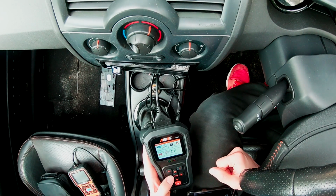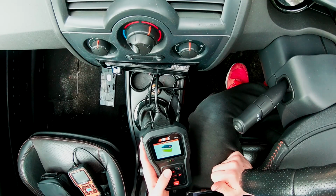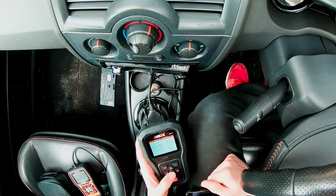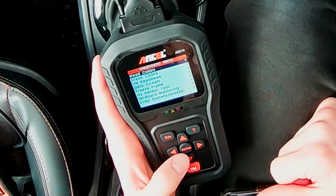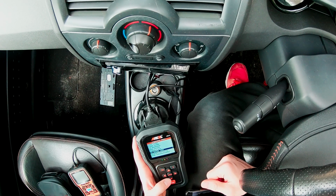This is the Ancel AD510. Same options in the main menu. Battery check is the main difference with this one. But other than that, all the other options are the same. I can already tell you the Ancel device is way faster reading the ECU than the Foxwell device. But in all reality, there's not much difference between the functionalities of these two devices. The Ancel device definitely functions faster than the Foxwell device. Out of these two, my favorite would be the Ancel device.